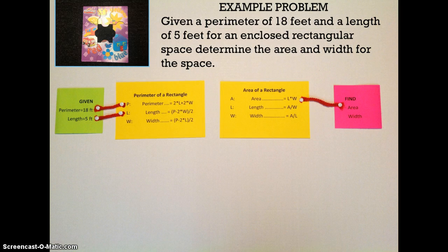Next, we find the pieces that directly relate to our given and our finds. In this case, you can see the perimeter equation, which has perimeter. We can connect that, and then our length, which we can also connect. For our area, area is one of our finds. Now, here's a rule about using these. You only have one output, and you have basically however many variables minus one inputs. When those conditions are met, you know you can solve the problem.